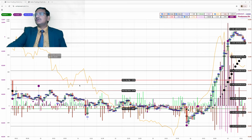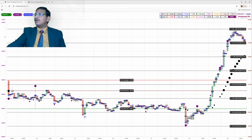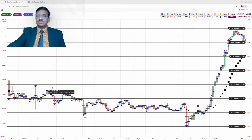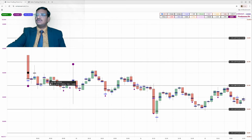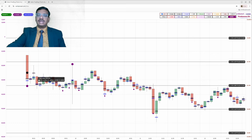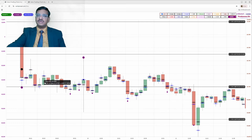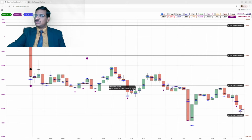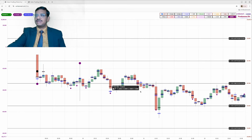This is the FinNifty intraday chart for September 3rd. I'll remove all the indicators first, and then we will see what happened on that particular day. So this is only the graph, only the candles, and on the candles I have mentioned the volume of trades at the appropriate locations. You know that you have to activate the other indicators also so that you will be able to identify the trend exactly.